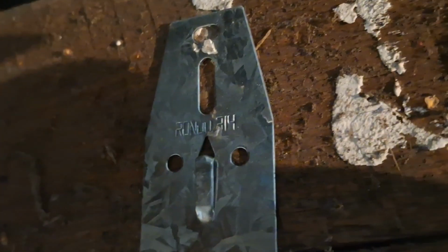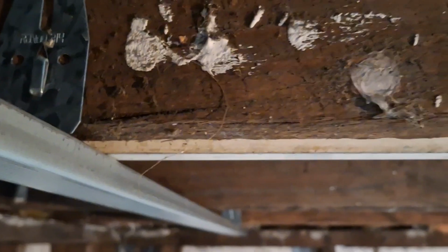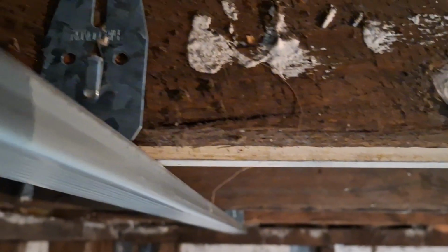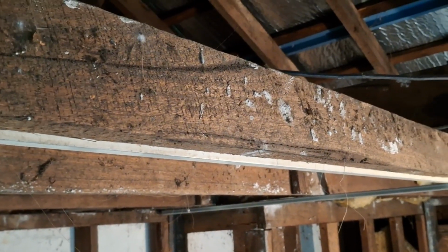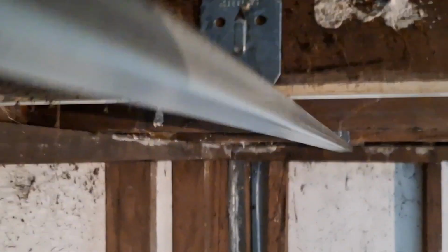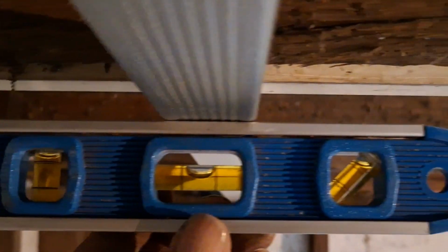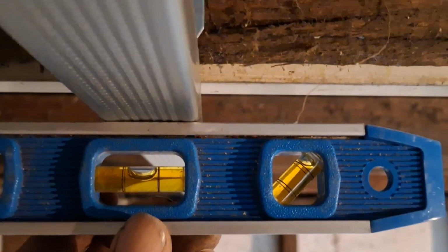So there you go. As you can see, I have hammered that little tab into the timber and it's holding, and you can see the straight edge has gone up a little bit beside that timber. See how it's a little bit down from there, and that's the difference of the ceiling level. But that is nice and level. It's within parameters.